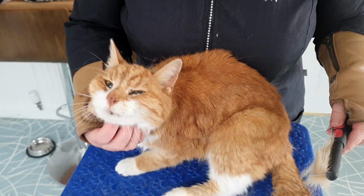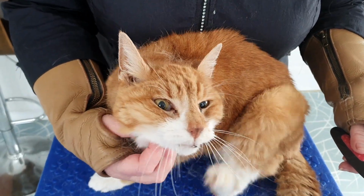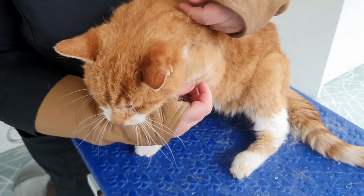Hey, look at that tickly chin under there. Oh, I got a little tickly bit there. So this is Timmy. Oh, Timmy's an elderly boy, aren't you, Tim?